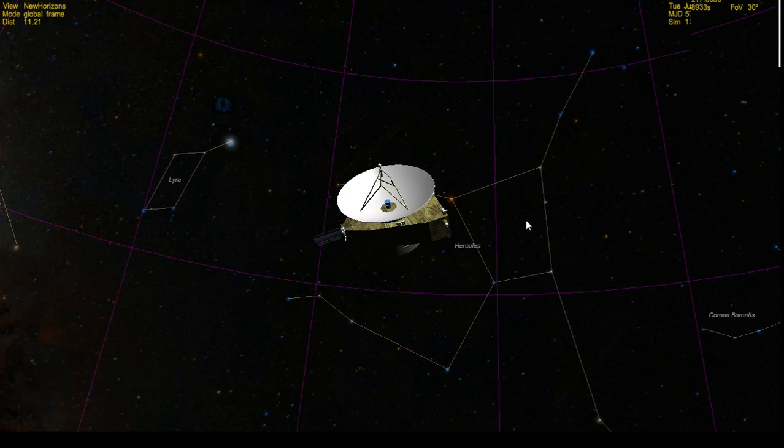So it's an energetic particle spectrometer. So it's doing the same spectrum thing, but it's looking for energetic particles from maybe cosmic rays. It measures the composition and density of plasma ions escaping from Pluto's atmosphere. So it's kind of like SWAP, but with a different purpose.